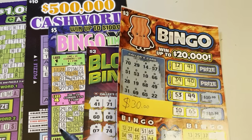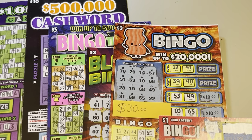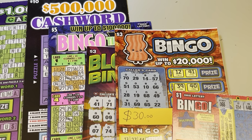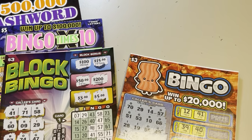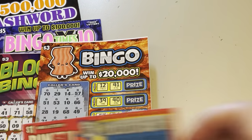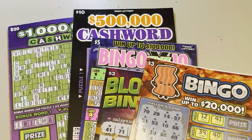We got this lovely 30 on the bingo together bingo, which I like to call the bacon bingo. $30 on that. And a $1 on the $1 game. I lost count now. What was I talking about? 25, 35, 45, 50, 60, 70, 80, 81. $81. So we got a profit of $5, I think. So that's awesome. And look at this, a lot of winning tickets out of every different kind of game.